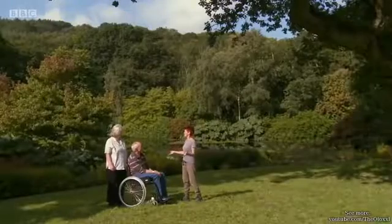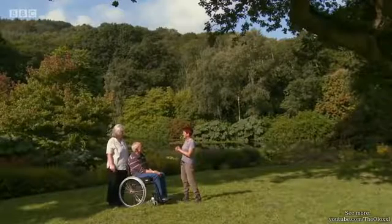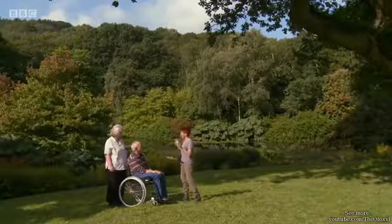Welcome to Rosemoor Gardens. Thank you very much. We've always wanted to be here, and it's just such a lovely day to come and see it. I know, we're lucky with the sunshine, aren't we? Fabulous weather. What was the garden like when you took it over?